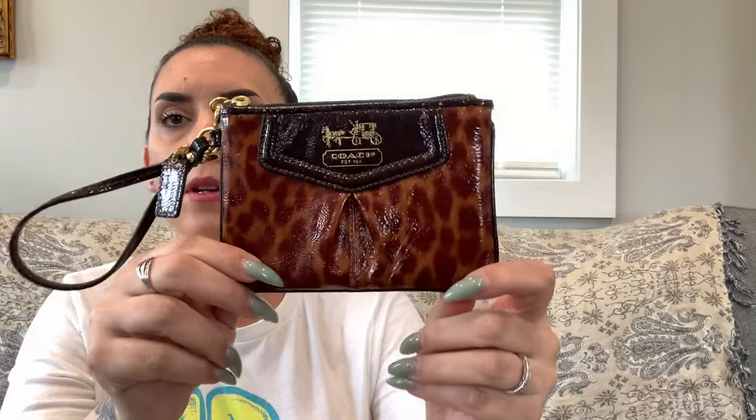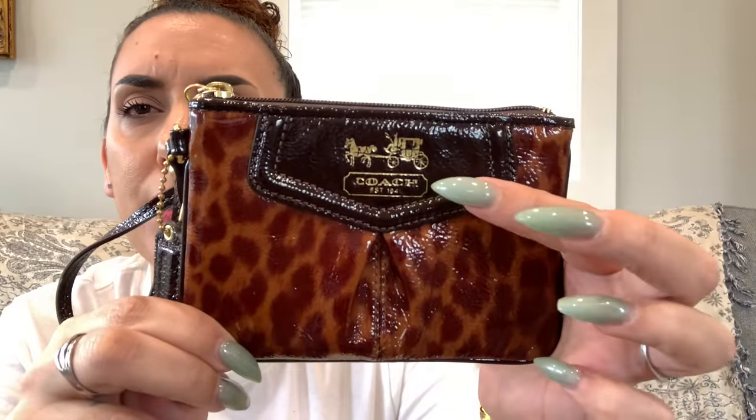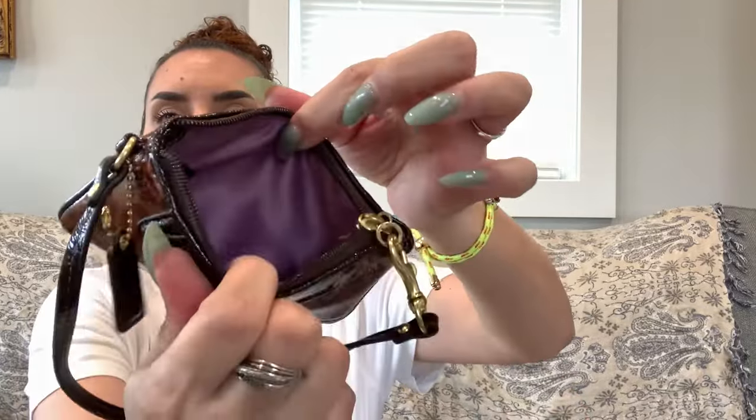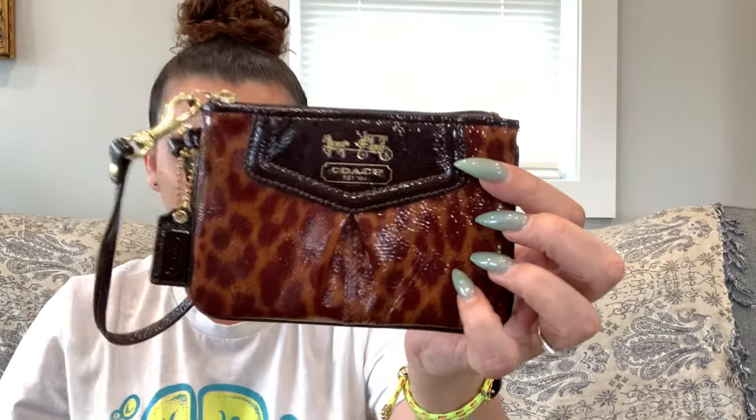Next up, we have a Coach patent leather cheetah wristlet. It is brown, tan, and black. Nope, just brown. Brown and tan, dark brown. The only thing wrong with this is there's a little bit of the H missing. Other than that, we're good. You got your hang tag, you got the beautiful gold tone hardware. Beautiful condition all the way around. Wristlet, nothing inside, it is purple. Beautiful, just missing a little bit of that H. And we're gonna do this for $20.